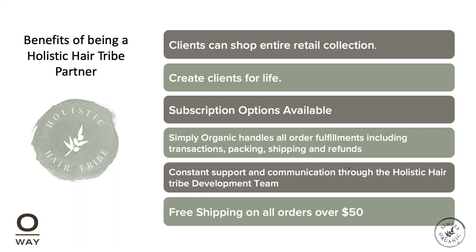Yes, absolutely. So basically, if you are not familiar with it, it is a consumer version of Simply Organic. Basically, it's going to be all of the skincare products, because all of the skincare products are retail friendly, and all of your styling products for OA and O&M. They can go onto holistichairtribe.com and shop any products that you recommend, or any products, period, using your unique referral link or your partner code. You get commission for it.